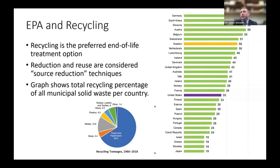And then you can see how we fare in the rest of the world. We recycle about 35% of our waste, our municipal solid waste. So this is just everything that you would put in your trash can. When you include paper and glass, metals, plastic, the United States is about 35%, but you can see a lot of the European countries are much higher than that.